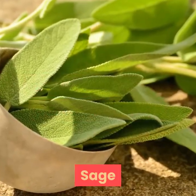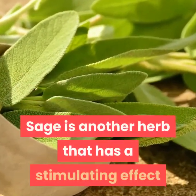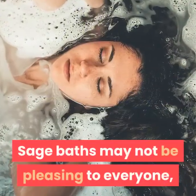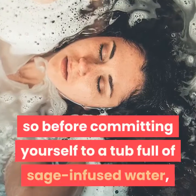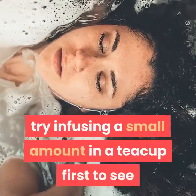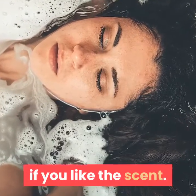Sage. Sage is another herb that has a stimulating effect when added to a bath. Sage baths may not be pleasing to everyone, so before committing yourself to a tub full of sage-infused water, try infusing a small amount in a teacup first to see if you like the scent.